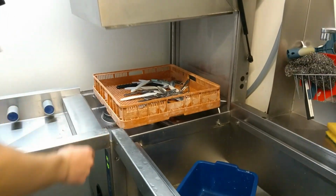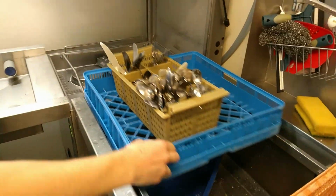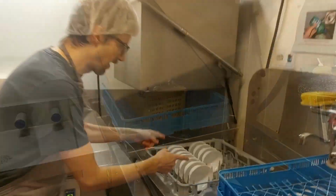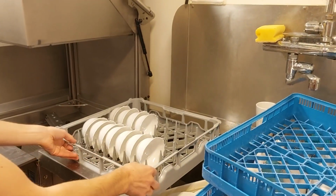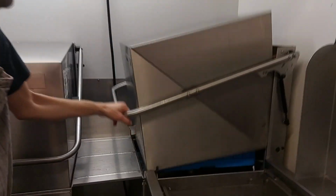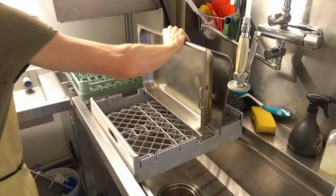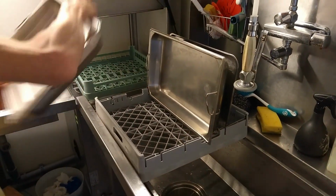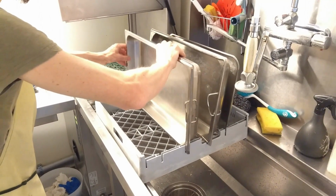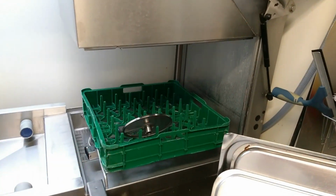Cutlery is washed once in the basket with small holes and then once again standing up, this time in a basket with big holes. The small bowls have to be securely standing up between pins in the pre-rinse machine, otherwise they smash into each other and break. To wash trays in the machine, use a specially modified gray basket. Knives and parts for the food processor should never be washed in the machine.